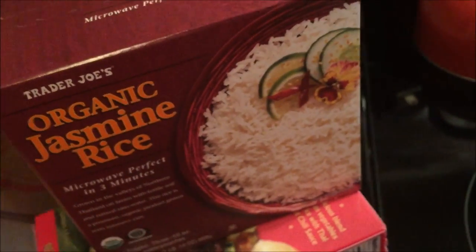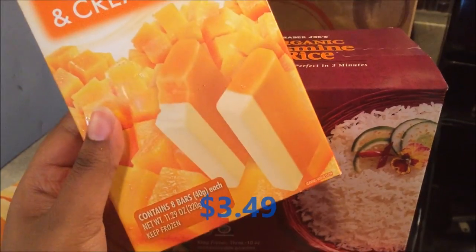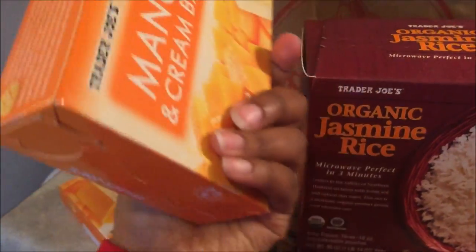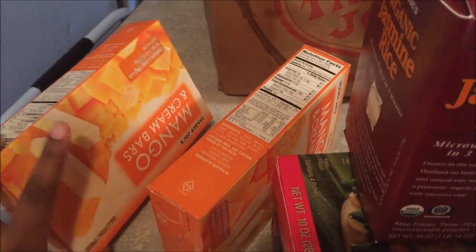So the next thing I got was these, and I love these things. So I got two of them this time. It's the mango and cream bars. These things are so flipping good. If you never had them before, go to the closest Trader Joe's and pick these up. They are so, so good. So that is all in that bag. I have another bag over here, but it's not like too much stuff. It's just a little bit stuck in this one.